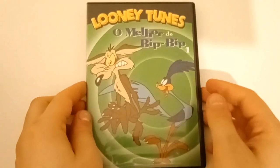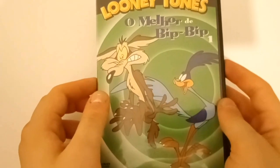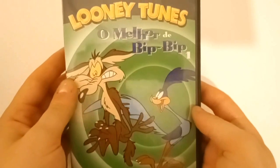Here it is. Wile E. Coyote and Roadrunner, evidently Volume 1. I'm gonna have to consult the Golden Collection. I don't even remember how many of these there were. But yeah, Portuguese, Looney Tunes, Epic. I probably did own everything.